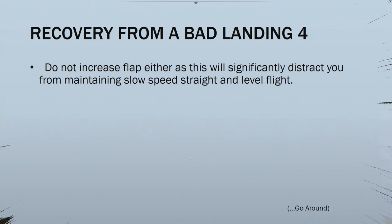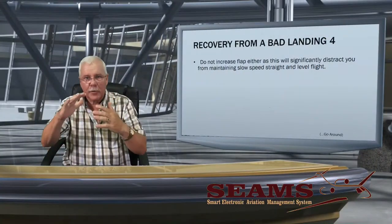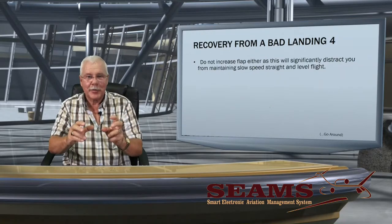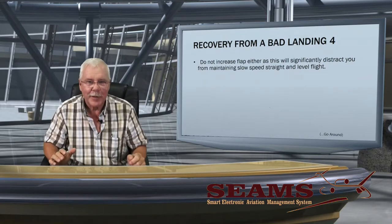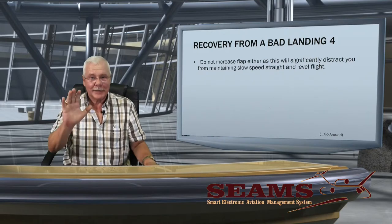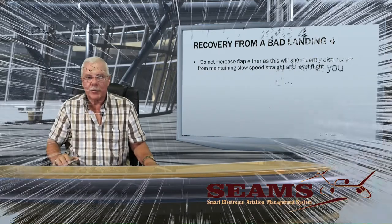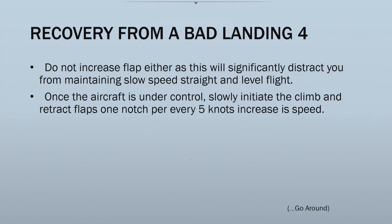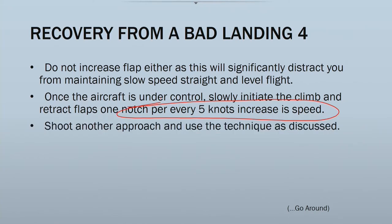Now, I have just said that if you've got full power and full flaps, that's the best and the slowest that you'll be able to fly your aircraft. But if you haven't got full flap, don't go for full flap. You want speed. Once you've got full flap and full power, small movements you'll be able to control. So I don't want you to go the wrong way about this. Once the aircraft's under control, slowly initiate the climb and retract the flaps notch by notch for every 5 knots increase in speed. Shoot another approach and use the technique that we've discussed.